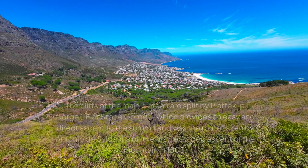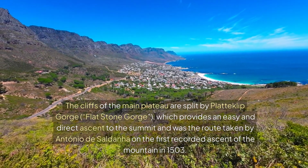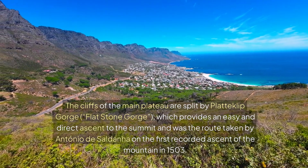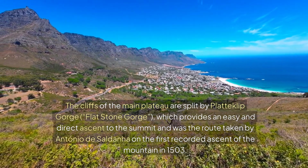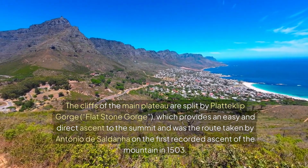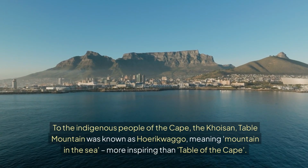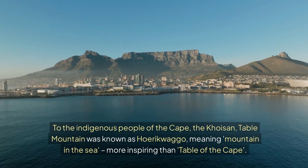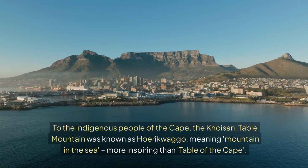The cliffs of the main plateau are split by Platteklip Gorge, which provides an easy and direct ascent to the summit and was the route taken by Antonio de Saldanha on the first recorded ascent of the mountain in 1503. To the indigenous people of the Cape, the Khoisan, Table Mountain was known as Hoerikwaggo, meaning mountain in the sea, more inspiring than Table of the Cape.